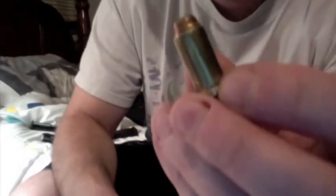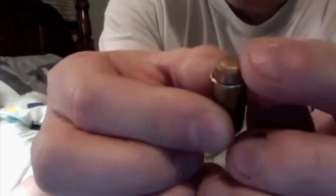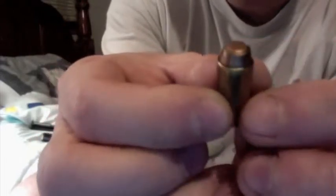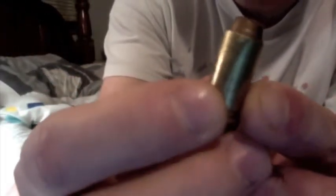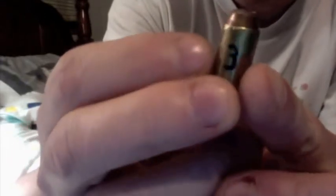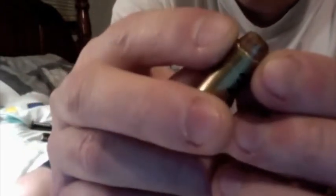Looking at one that's been cycled 100 times, that edge is gone, and it's created a secondary face all the way around the bullet from where it was riding the feed ramp over and over and over again. The casing is very chewed up. It's very marred. It's pretty messed up, especially in some spots. Like you can see here, it's really chewed up between my fingers because it was catching the chamber hood and giving me feed issues.